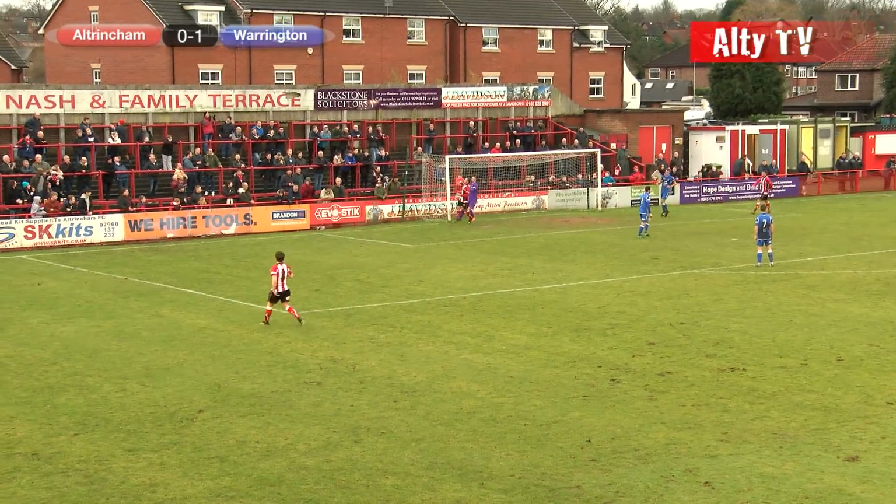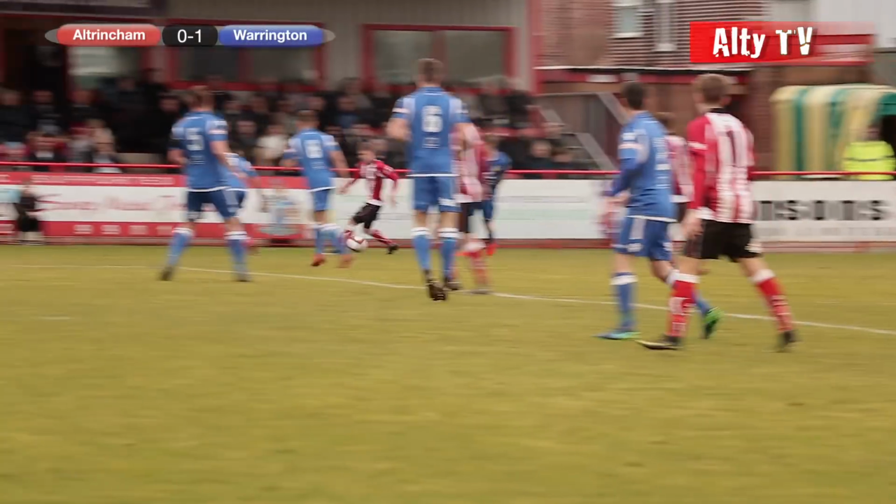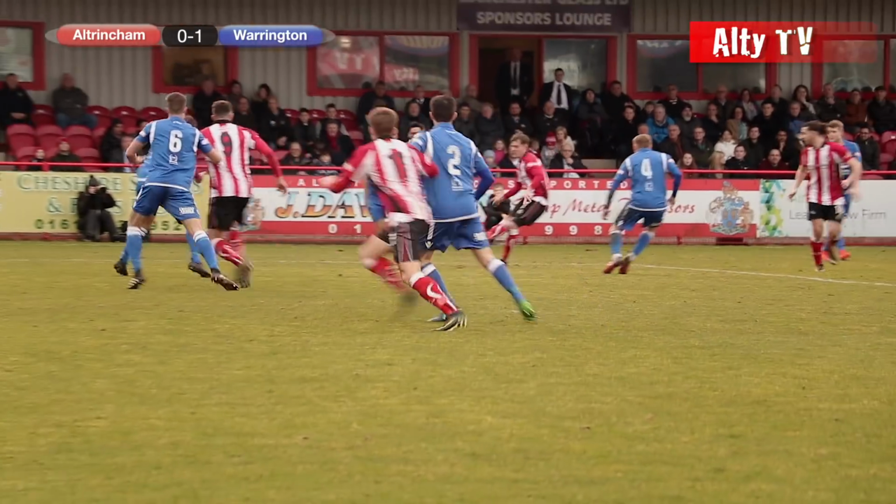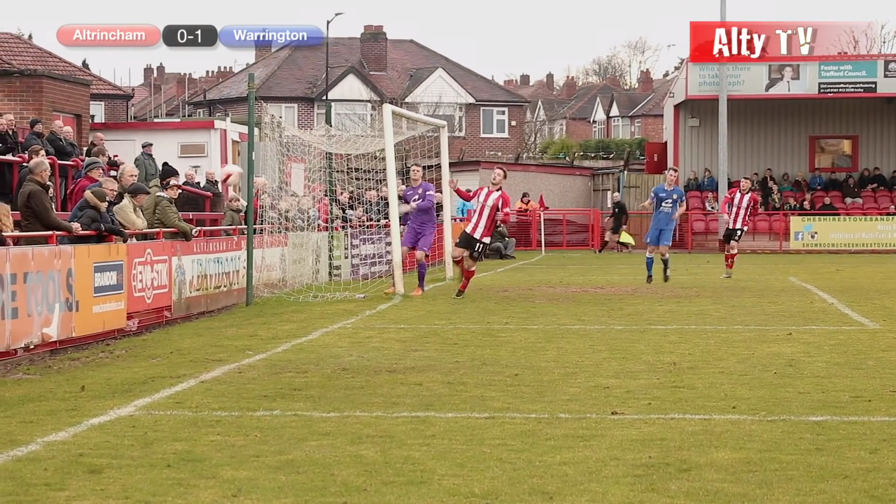Nice play there by JJ into the box. Chipped it across the face of the goal. I think it was Hancock running in on it, but it just drifted beyond Josh Hancock and out for a goal kick.